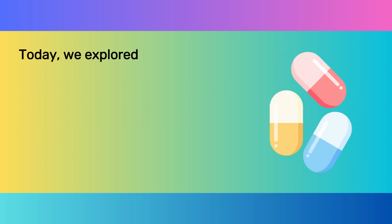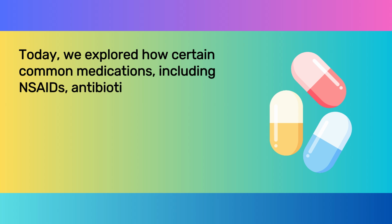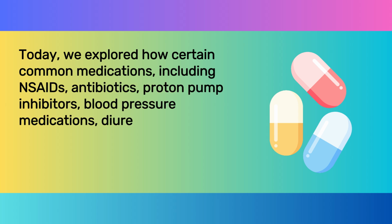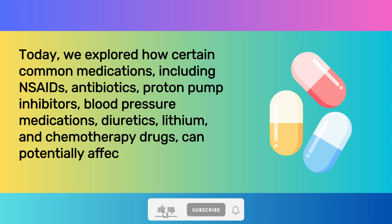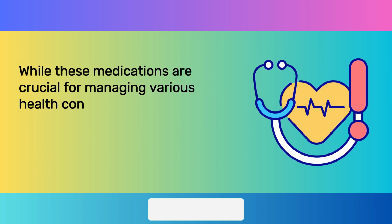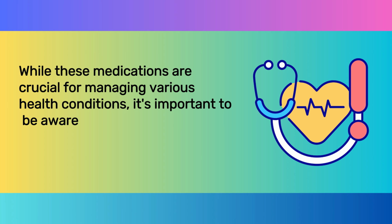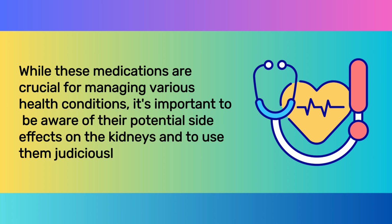Today, we explored how certain common medications, including NSAIDs, antibiotics, proton pump inhibitors, blood pressure medications, diuretics, lithium, and chemotherapy drugs, can potentially affect your kidney health. While these medications are crucial for managing various health conditions, it's important to be aware of their potential side effects on the kidneys and to use them judiciously.